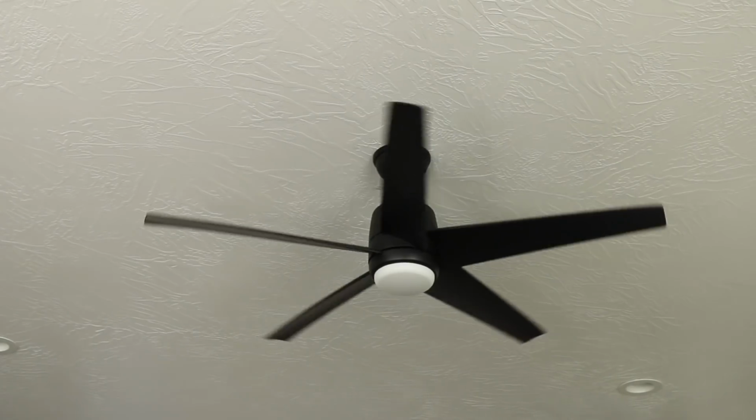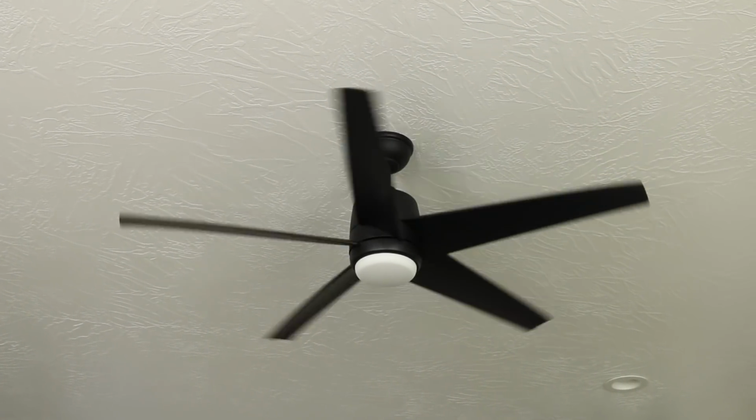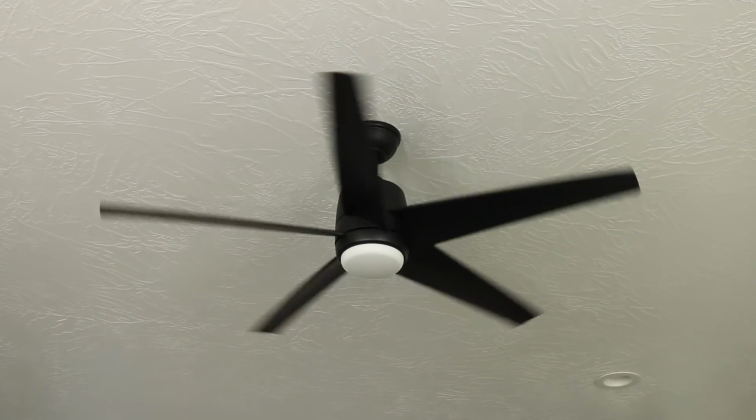Our living room came with the ugliest fan you could possibly imagine. So we changed out this fan for one that we purchased from Home Depot. I believe it was about $150. My husband swapped this out for a more modern fan. I love this one. I also love that it has a little remote so you can control the brightness of it. You can also control the speed of the fan, and it's just really simple, and it definitely helped elevate our living room.